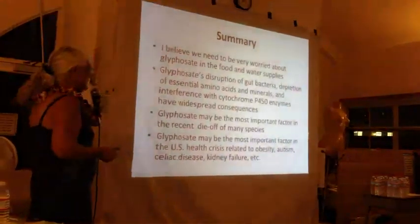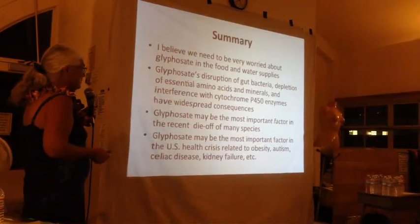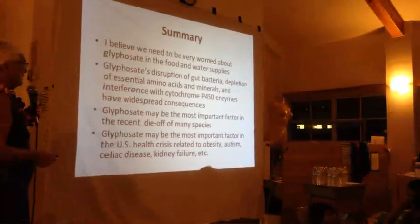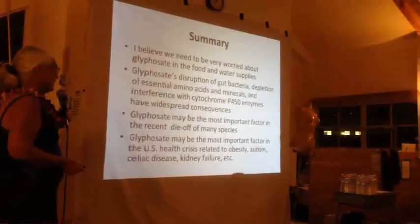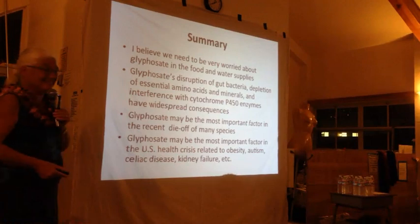Summary: I believe we should be very worried about glyphosate in the food and water supplies, its disruption of gut bacteria, depletion of essential amino acids and minerals, and interference with cytochrome P450 enzymes, which have widespread consequences. It may be the most important factor in the recent die-off of many species, and it may also be the most important factor in the U.S. health crisis related to all these problems: obesity, autism, celiac disease, kidney failure, et cetera. Thank you.